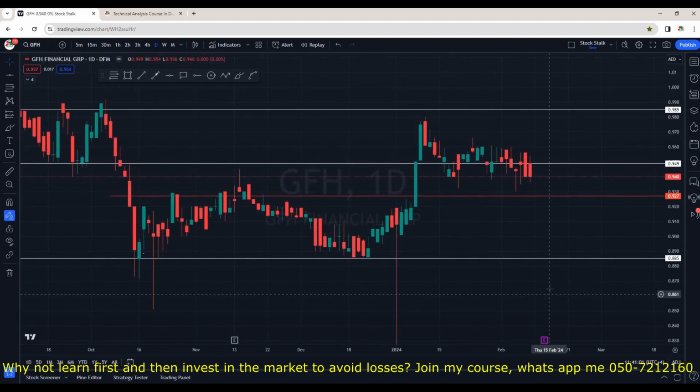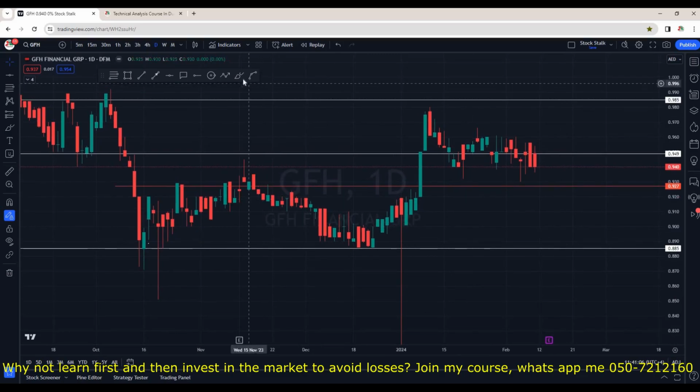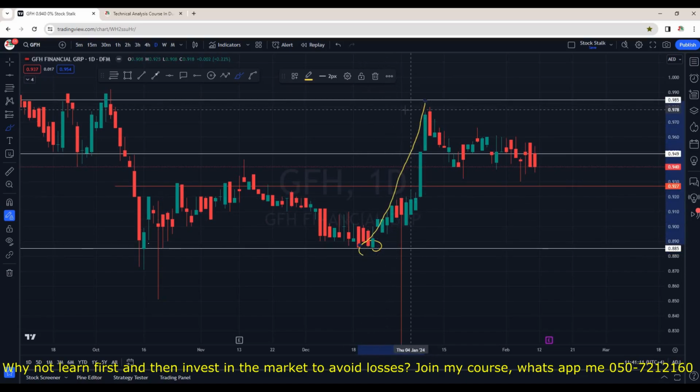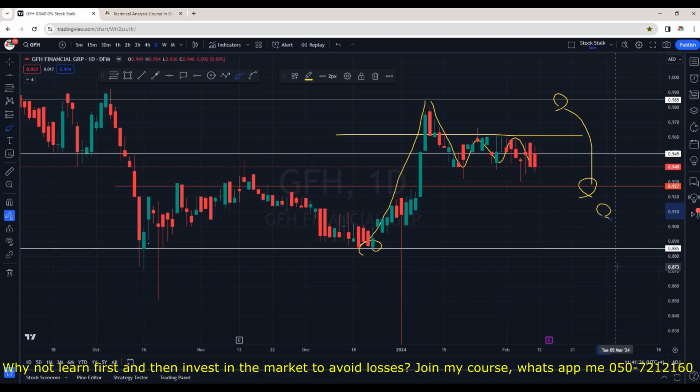GFH, that is Gulf Financial House, another stock that is very slow, traded with thin volumes. For now we can see a strong momentum from the 0.885 area. It touched almost 0.985 and from here it's trying to correct itself. If you are planning for entries, let it break the resistance of 0.960. That's when we can consider this to be positive, and it can retest 0.985. On the other side, if it gets rejected, then we can see 0.927. That is support. If this does not hold, it can even come down till about the 0.910 area.